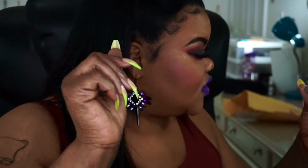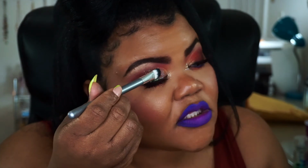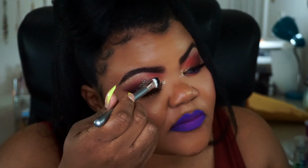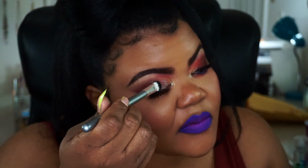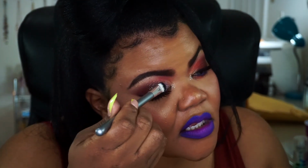Now that's with me applying it with my finger. I'm gonna see what happens if I apply it with a brush. I went ahead and wet the brush and picked it up. Let's see what happens. Is there any difference between applying it with my finger and applying it with the brush? No. No difference at all.